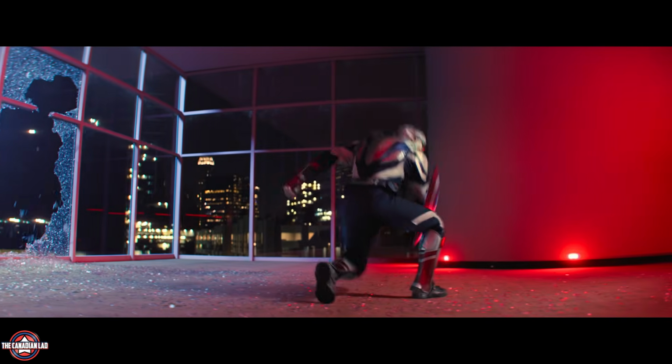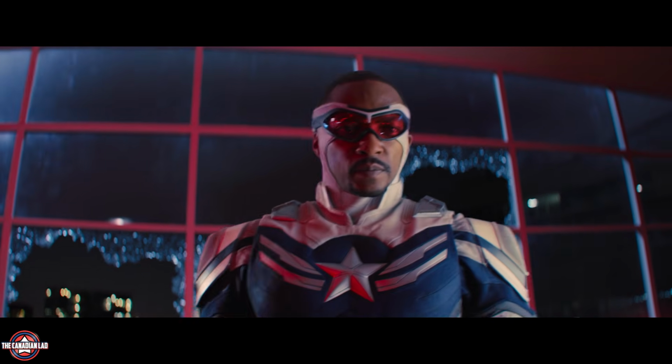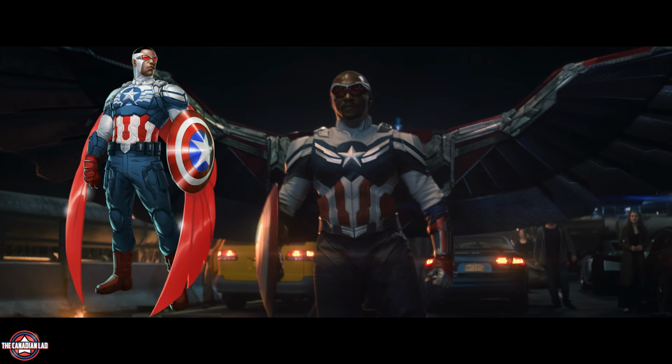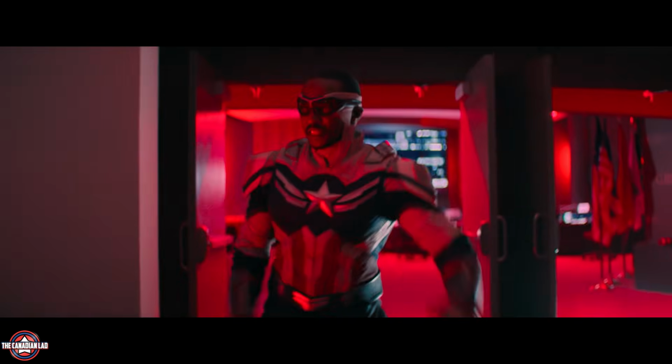Then comes the moment we've all been waiting for. Sam Wilson officially becomes Captain America in the Marvel Cinematic Universe. Honestly, this suit looks epic. It's comic accurate, authentic, and it has everything Sam lacks as a human. And I love the fact that my Captain America can actually freaking fly now. There's so much choreography that's possible now.